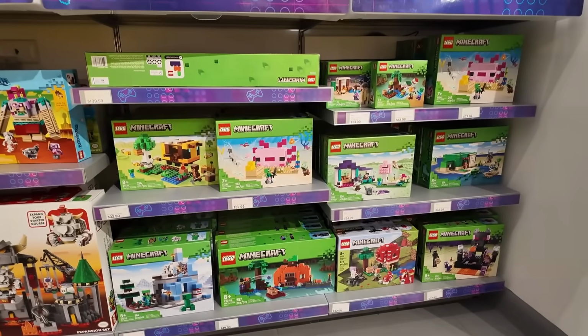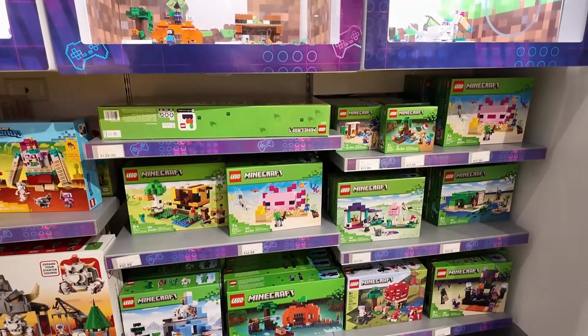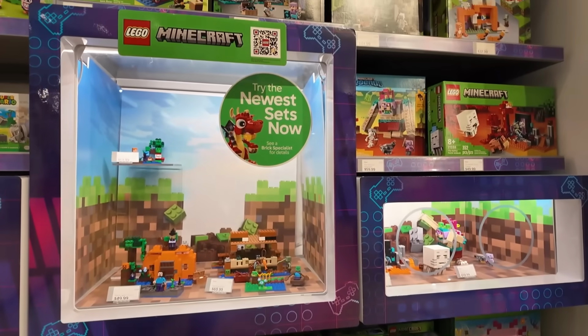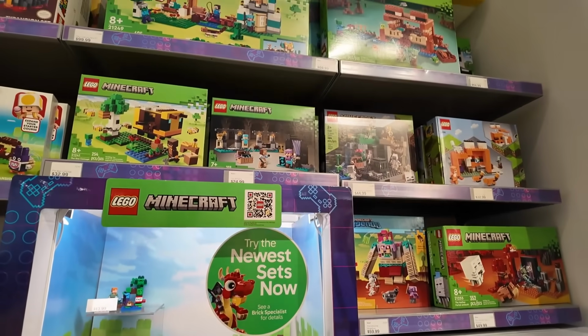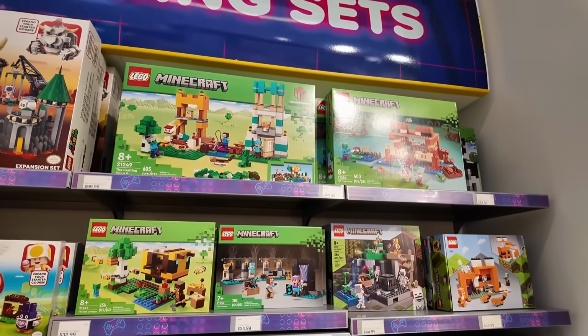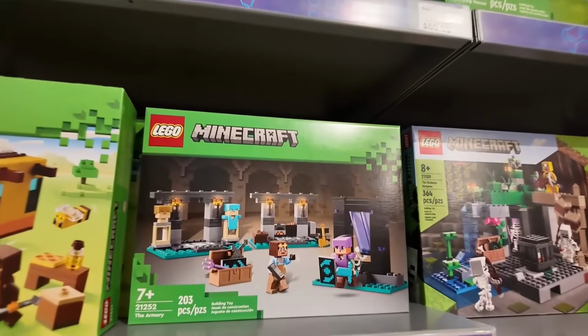Hey, look, it's another video game that isn't very popular. Minecraft, just like Animal Crossing. I'm just kidding, I know it's very popular, but I've yet to get any Minecraft sets because I've yet to play the game, but I believe there are some new ones, such as the Armory.